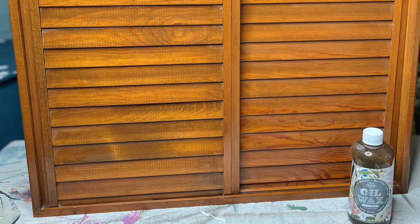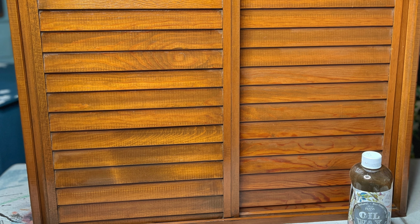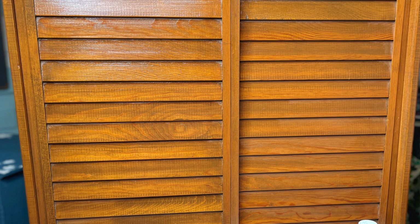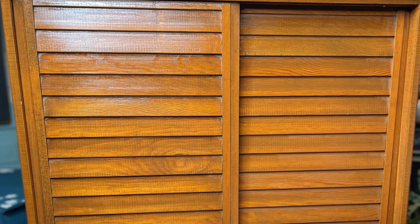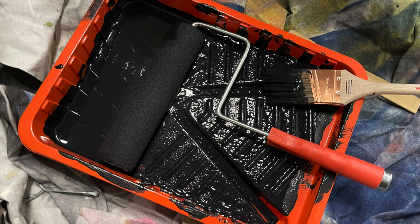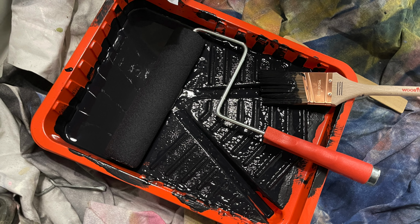I gave the whole piece a fresh coat of the Sweet Pickens Dark Oil Wax. This product can also be used as a top coat over paint too. For more information, check out the link above to my other video. It was time for the second coat of paint.